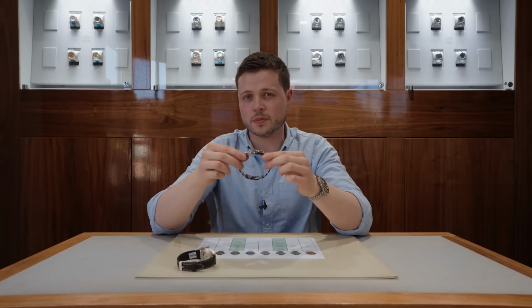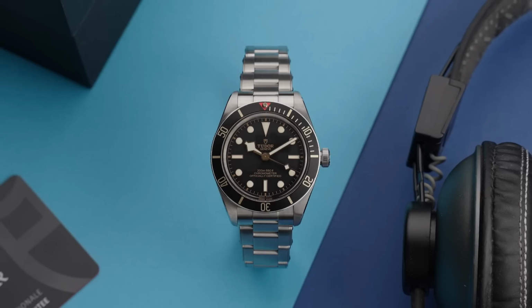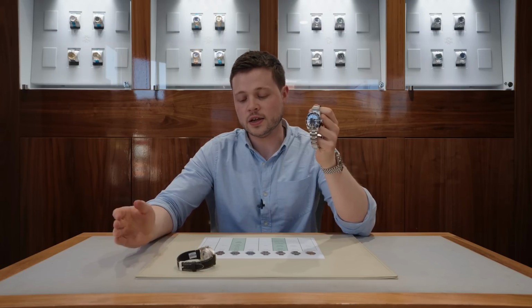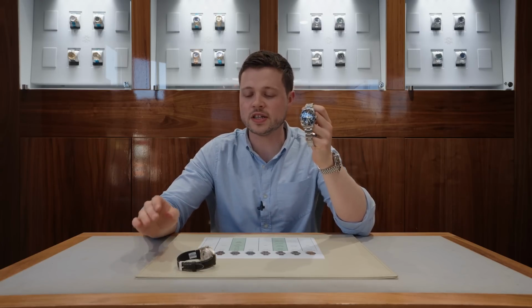There's no micro adjustment on the Black Bay 58. However, it's a feature that we've seen on some of the newer models, so I expect to see it on the steel models in the future. The Black Bay 58 in black retails for £3,280. However, at Watch Trader today, you can pick these up for £2,750, so under retail price.